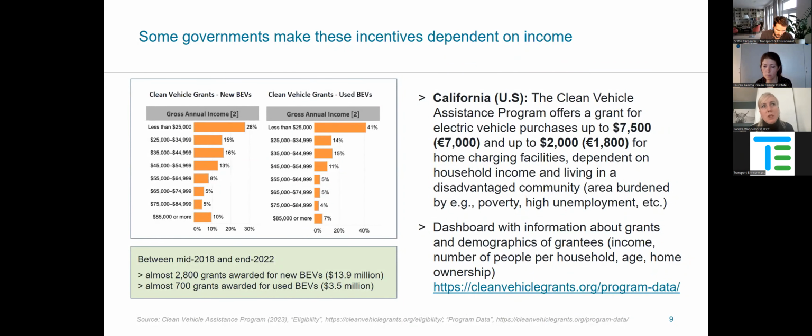And we can see that particularly in the lower income groups, there's a high share of people who did receive the grant. So this is also a good sign and shows that there is interest for this group, also when we think about addressing a larger consumer group beyond the early adopters, also for the used BEV market. And there's also a website and a dashboard where you can find all kinds of information about the results and the effects of this program.